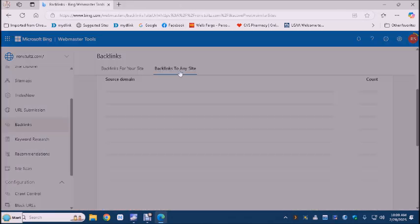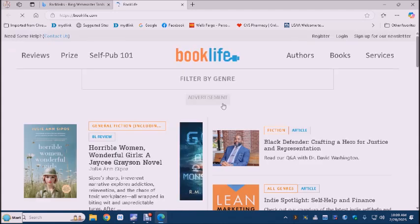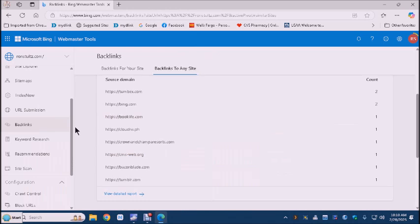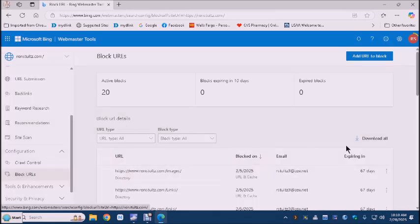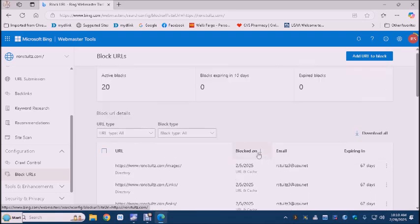But backlinks to any site. Here's, let me, can this one? That can obviously be seen over here, but it's way over there. That just took me to that particular page, and somewhere on that page is my name, and there's a backlink to my website. But if I go down to block URLs, I don't see any new ones that I have recently put in.